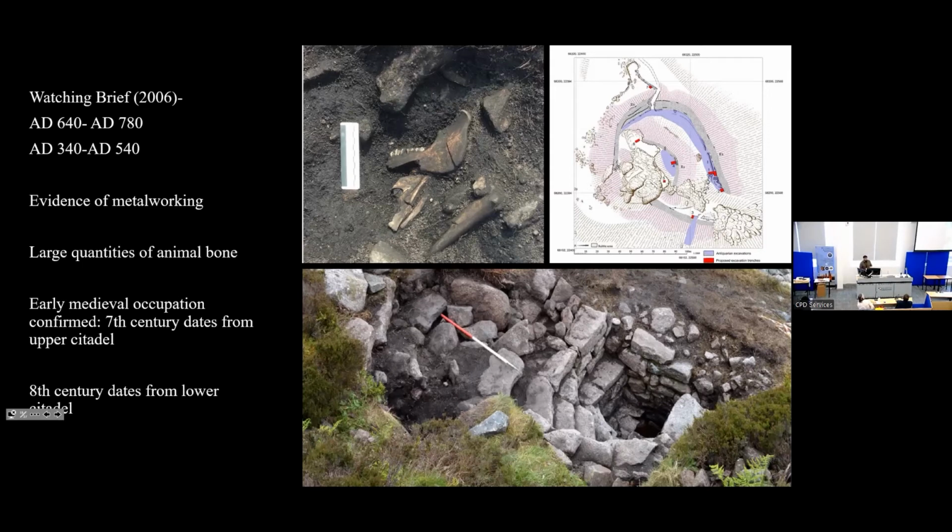Radiocarbon dates, again, we got 7th century AD from the upper citadel and 8th century AD from the lower citadel. Again, this 6th, 7th, 8th century, kind of the rise of the central place idea in Europe.